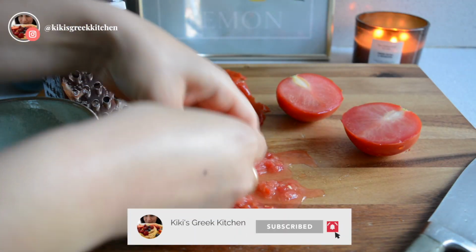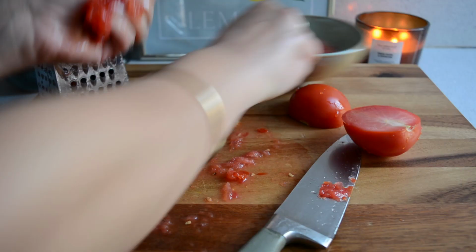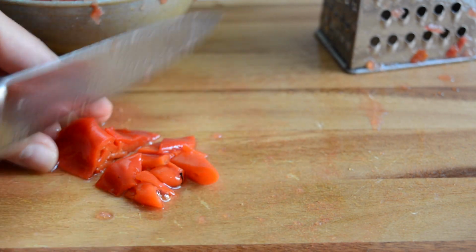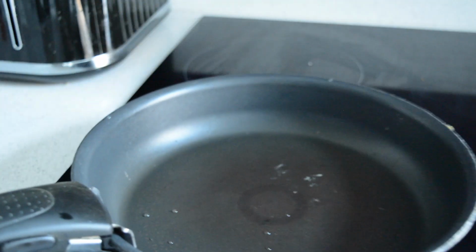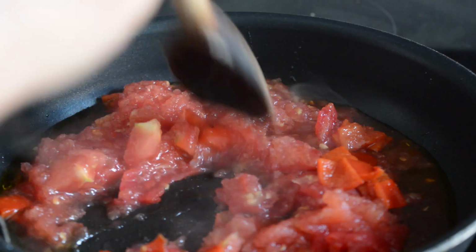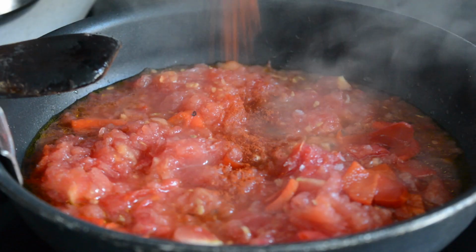I'm starting by grating a few tomatoes and adding them in a little bowl. I also chop all the skin that gets left behind as I don't like to waste them. I then chopped the roasted pepper in small pieces and added it to the same bowl. I grabbed a non-stick pan and added a bit of olive oil in it. I then added the tomato and pepper mixture and stirred. I seasoned with salt and pepper and paprika and gave it another mix.